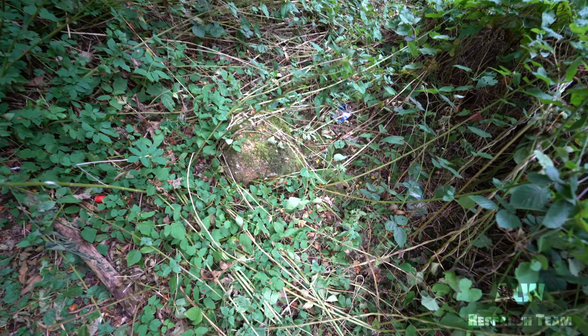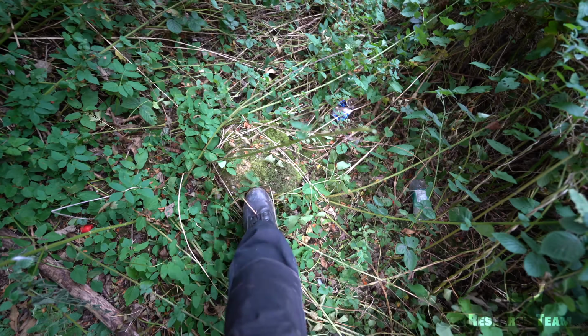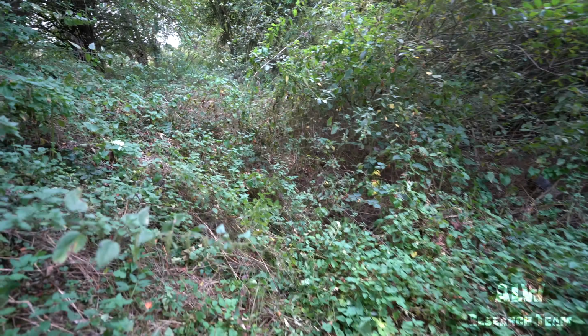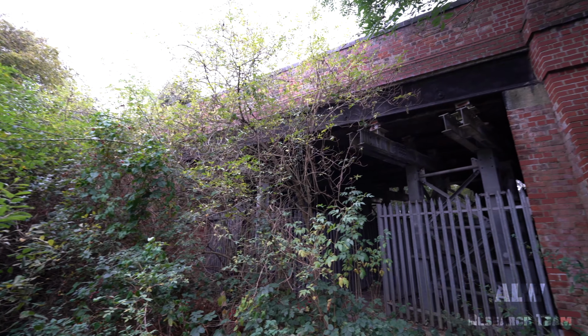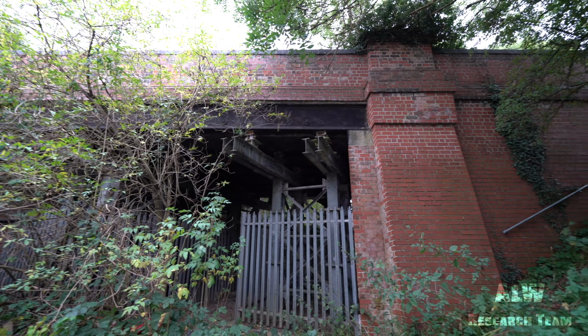Just found in the grass. It's mossed over now, but that looks like a distance marker post. It's in there, overgrown and forgotten about. I'm just going to take one last look back at this bridge structure. I'm going to carry on towards North Cave railway station.